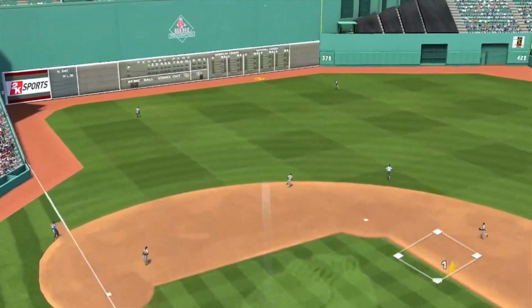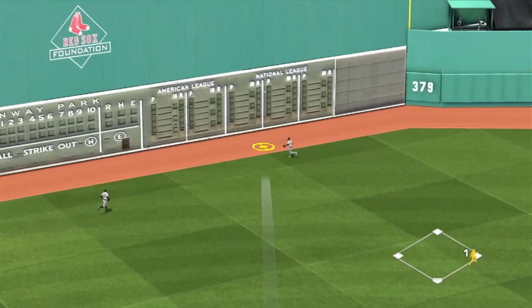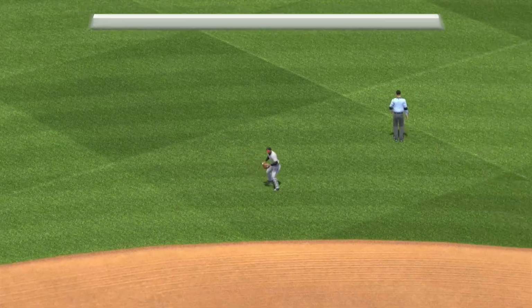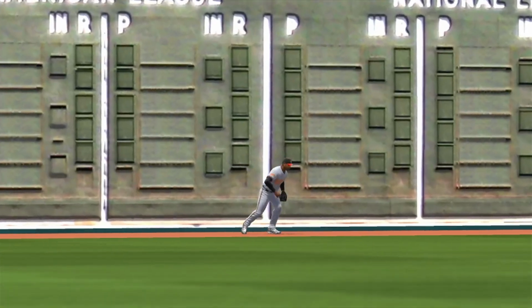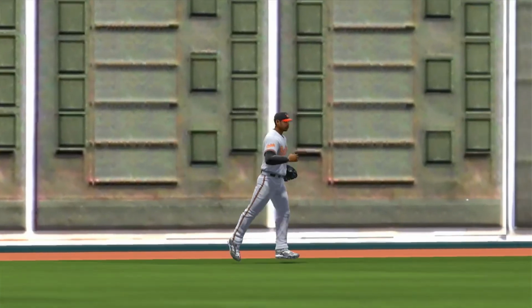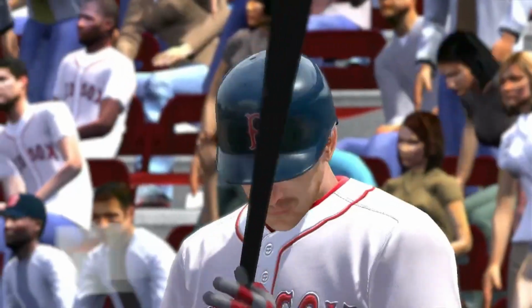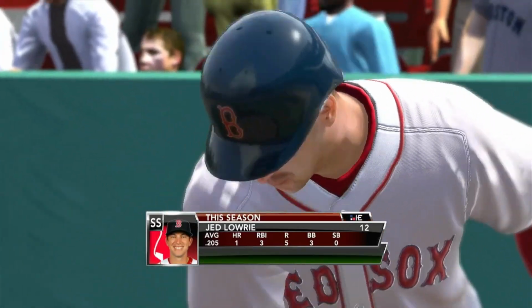Swing and a drive, deep left center. This one to Jones as he gets to it for the out. Well, this ball is hit into the left center field gap, and the center fielder has priority over the left fielder. Good job taking charge. He called him off and made the play. And it's Lowry batting.